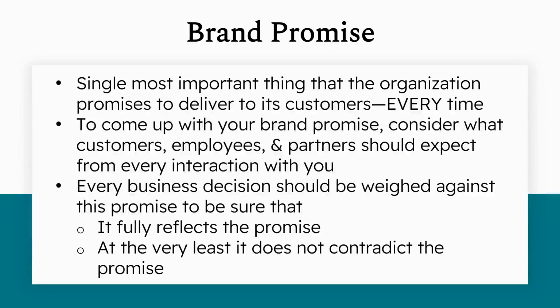So a branding position, a branding promise, it has to do with the image. It's similar to a mission and a vision, but it's what does your brand stand for? What do you want to come across as a promise to your customers, your employees, your referral arrangements you have? How do you want them to interact with you? How do you want them to view you? How do you want that reputation to evolve in time?